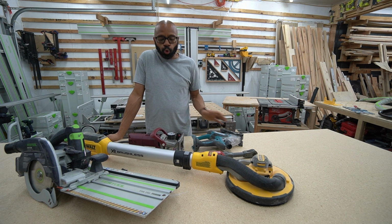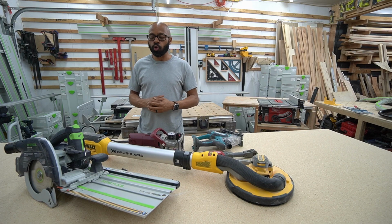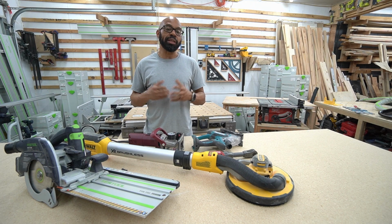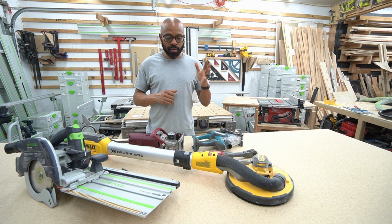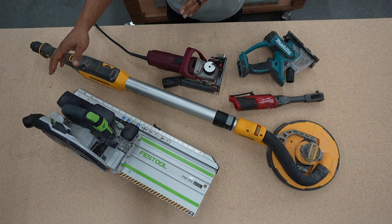So today I just pulled out an array of tools here. Basically I'm just calling this video multi-plat. It's just a few of my thoughts on being multi-platform. So right here I've got obviously a Festool tool. This is the TS55 HKC.